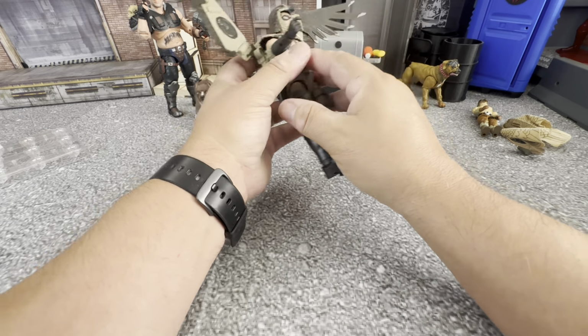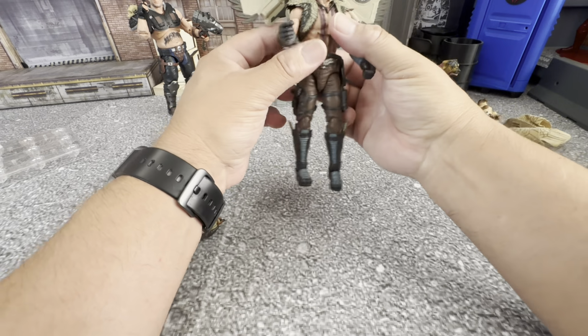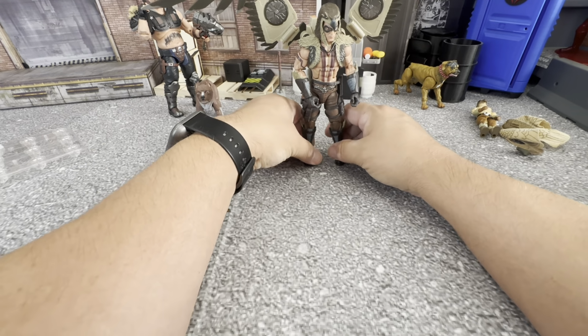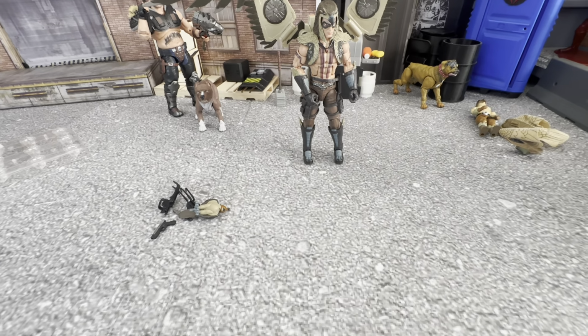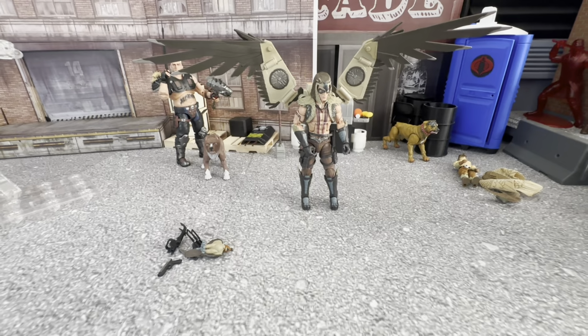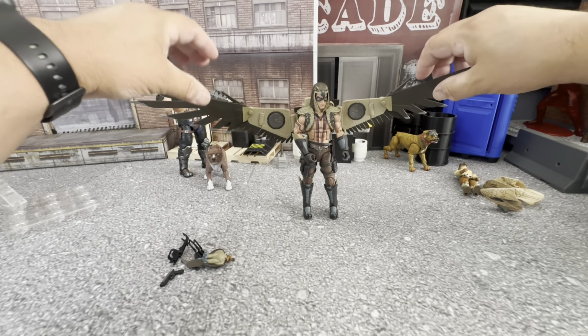I wish they would have done what they did with the other guy. Again, I apologize for not thinking of what his name is. All right. We got to move this camera a little bit because you can't see everything because he is really that big here. All right, so we can extend the wings all the way out like this.